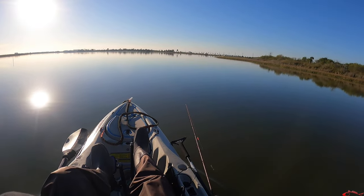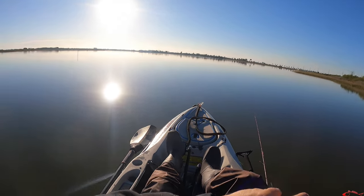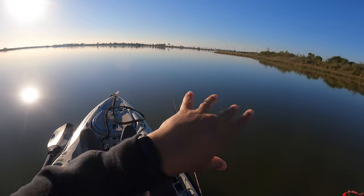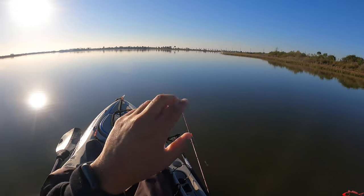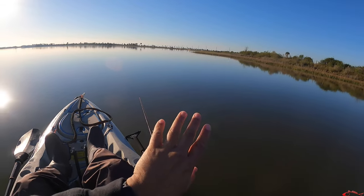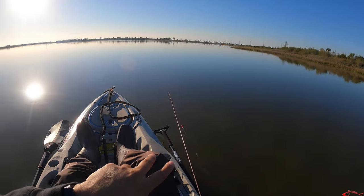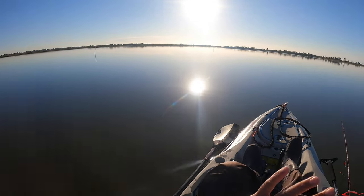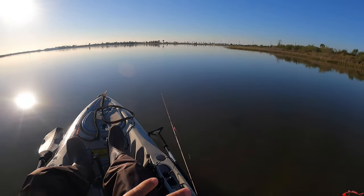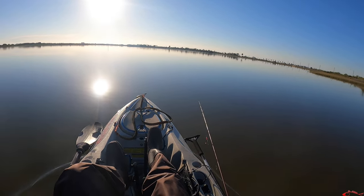I'm looking, it's so still right now, I'm looking just for any kind of movement. You can see nervous water, bait jumping, bait moving, grass moving, any kind of wakes or boils, just anything to indicate that there's life. That's what I'm doing right now. I'm just scanning and scanning as I move through.